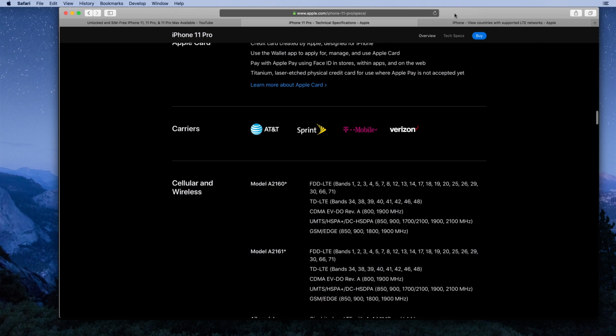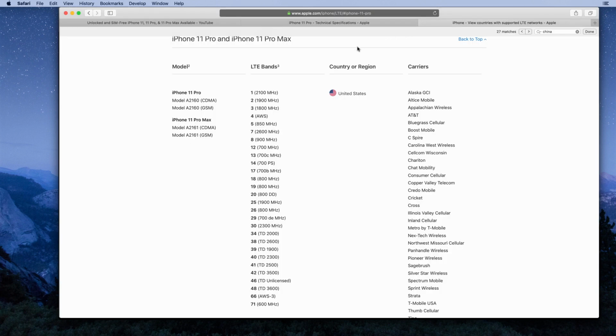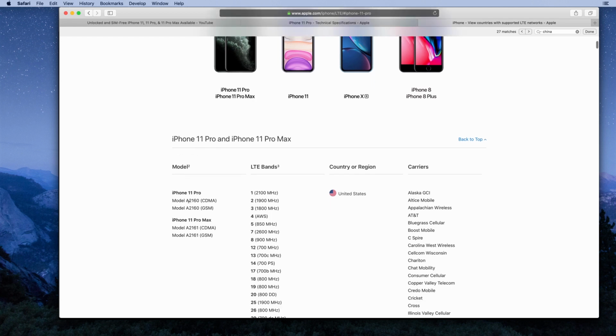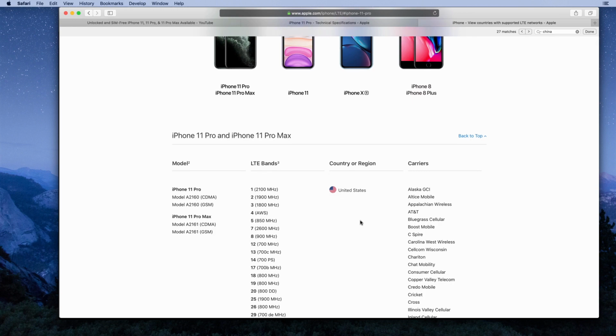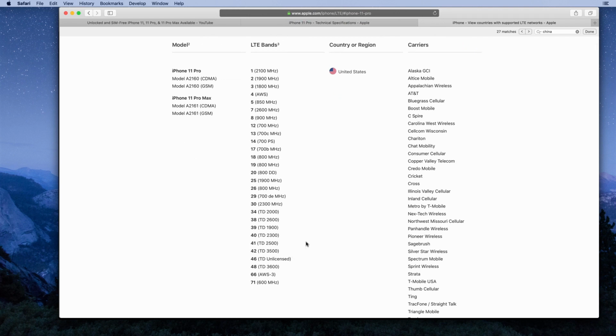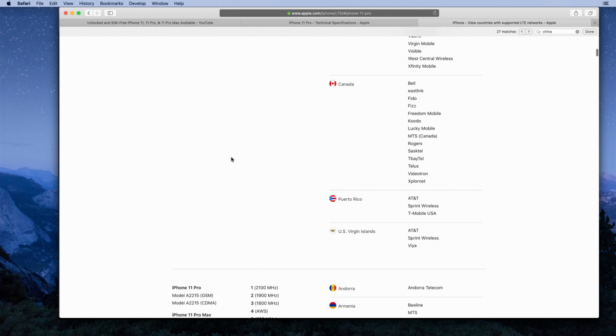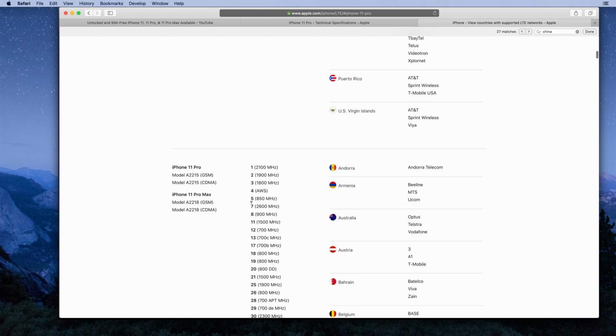So there's another Apple page, which is their LTE compatibility page. And you can see here for the iPhone 11 Pro and the iPhone 11 Pro Max, here are the two models that we were just talking about. And here's a list of all the LTE bands that are supported and the list of carriers that are supported. Now, the A2160 and A2161 are the phones that they sell in the US, in Canada, Puerto Rico, and the US Virgin Islands. Now, if you scroll down here, you'll see that they have different models available for different countries.